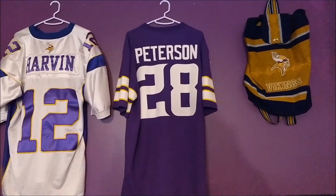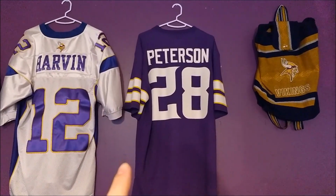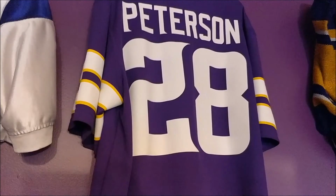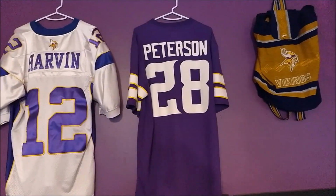Then we got AP. This was, funny story, actually a gift from one of my ex-girlfriends for Christmas. It's kind of barely even a jersey. It's hard to explain, but we got AP right there. Obviously, we all know AP, one of the best of all time.